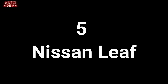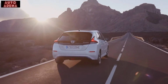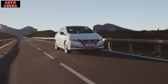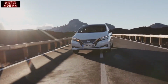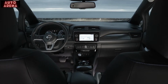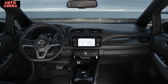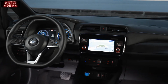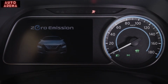Number 5. Nissan Leaf. Recently redesigned, the current Nissan Leaf is a significantly better electric vehicle than the previous generation model. It's quieter, more comfortable and more rewarding to drive, and it offers plenty of range for almost any commute. However, the Leaf's steering wheel doesn't telescope, making the car less comfortable for taller drivers, and the steering offers little feel for the road. But overall, the Nissan Leaf has far more strengths than weaknesses.